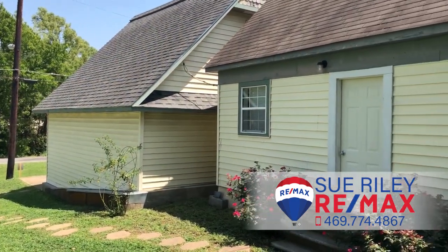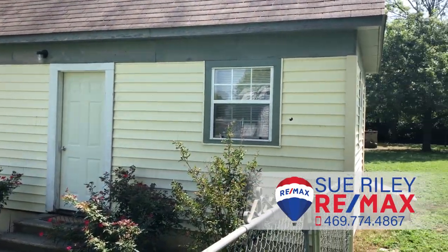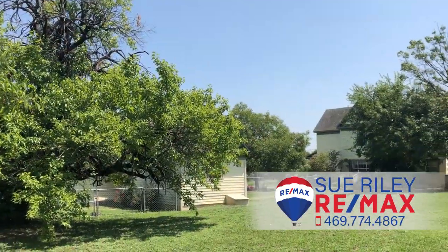Sitting on 1/2 acre, the backyard is huge, and it includes a separate 2-car garage and a studio apartment with living room, kitchen, and bath.